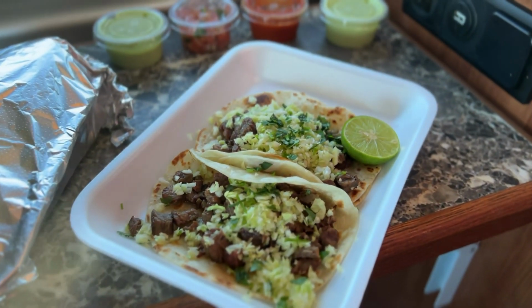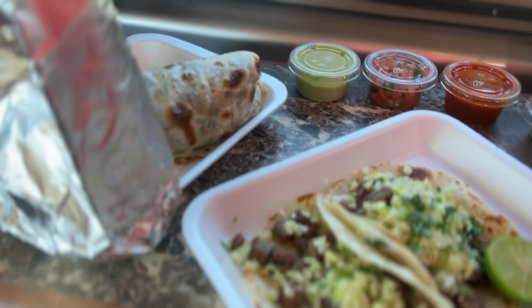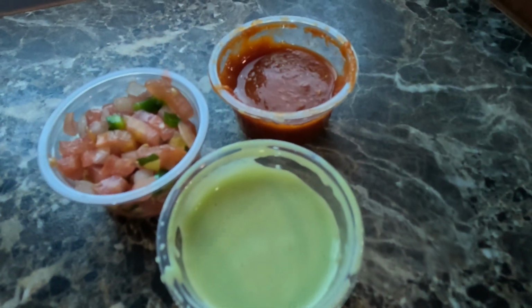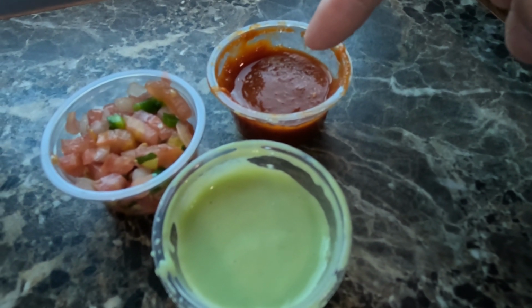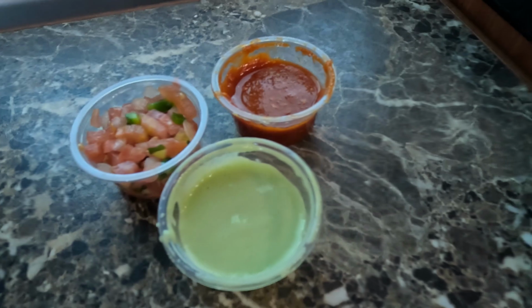Carne asada tacos. All right. They look good. They look really good. What else do we have? And a carne asada burro. So this is pico, this is avocado, and this is straight up fire. It is like battery acid. It burnt my tongue so much, and even Paula couldn't handle it.